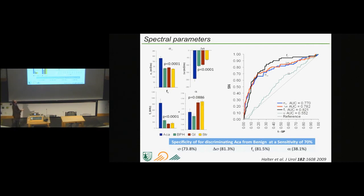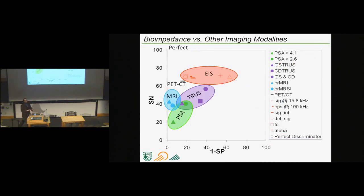And so you can see the AUCs, for instance, were up at 0.821. We had 70% sensitivity and a specificity of 81% for FC. And so we're excited about this. We compared this to other technologies.